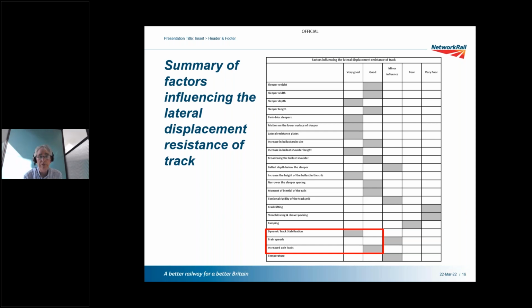The converse is also true: things like dynamic track stabilization are very good, and heavy axle weight trains are good for consolidating the ballast. But train speed itself is not the big factor. It's the axle load that tends to be the deciding factor. And finally, temperature. Temperature alone is not a major influence, and it is in any event impossible to control. The temperature is what it's going to be, isn't it? So good inherent lateral track resistance to buckling is achieved by the measures described so far, and heat tends to be what causes problems. It's the straw that breaks the camel's back and reveals deficiencies in maintenance.